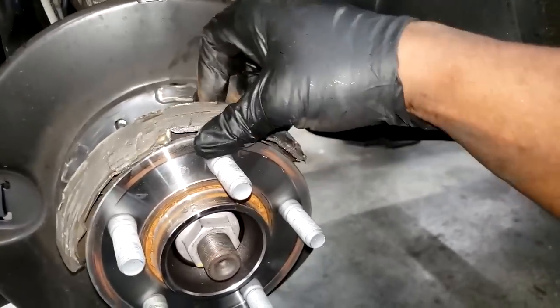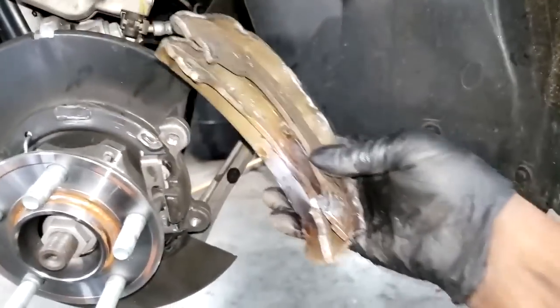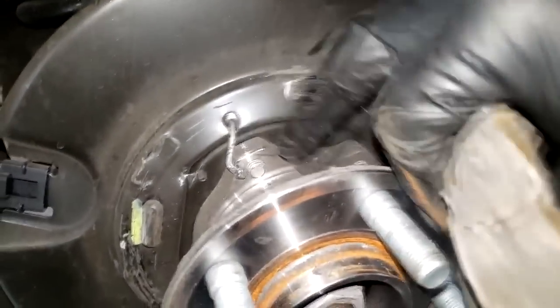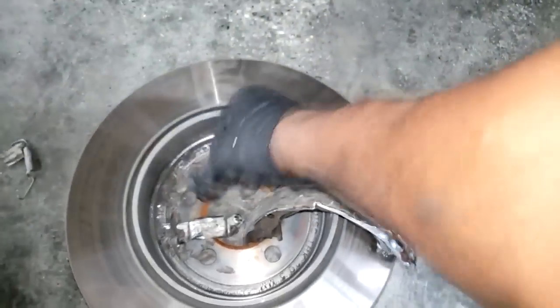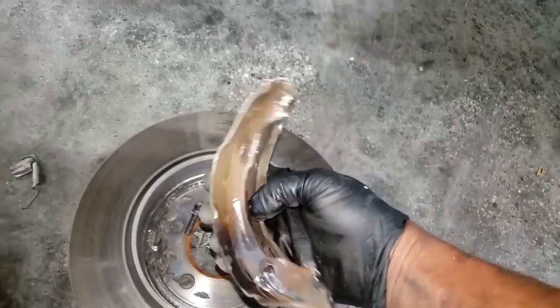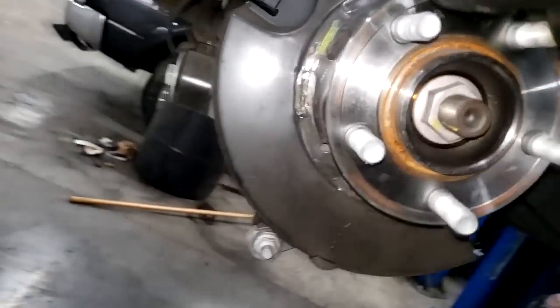Whoa! Holy crap. Wow, did they damage this? Look at this, guys. Whoa. Yeah, my brake hardware kit just exploded. How? Where's the other shoe? Uh-oh. There is no other shoe.